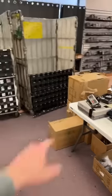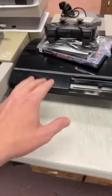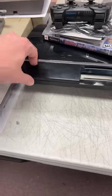See another NES system, another one back here. Here's a PS3. Somebody's getting a PS2 game with it. Scooby-Doo. Oh, cool. Neat, backwards compatible PS3 also.